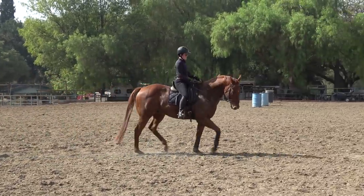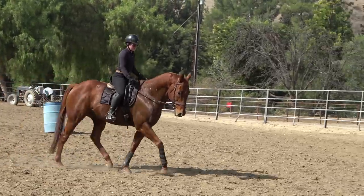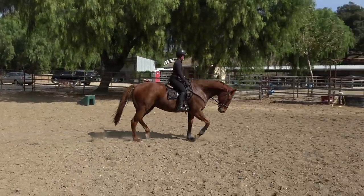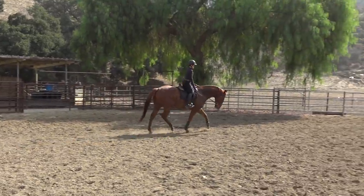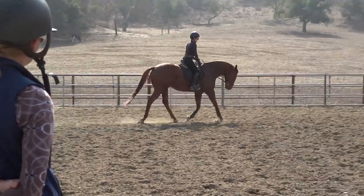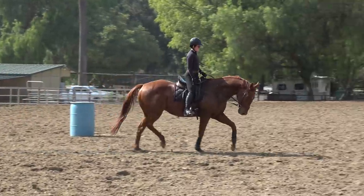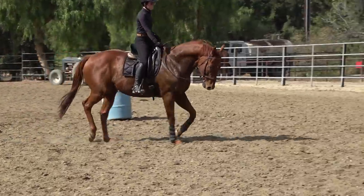Good. There you go. And then go posting and let him stretch a little. See what he does in the stretch. That's it. Regulate the tempo. Nice, super. Good job. Try to get his whole neck a little lower, his whole neck below the withers. Good. Half halt. Tuck your shoulders back. Drop the neck.